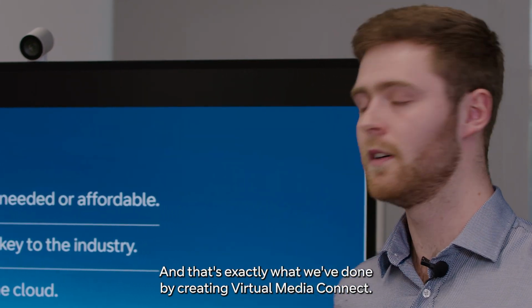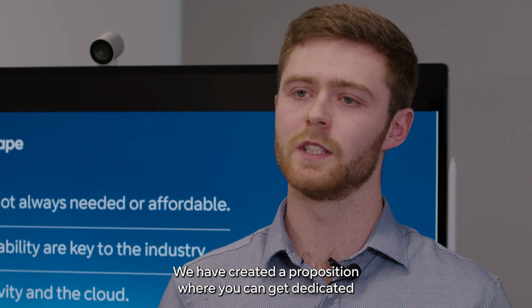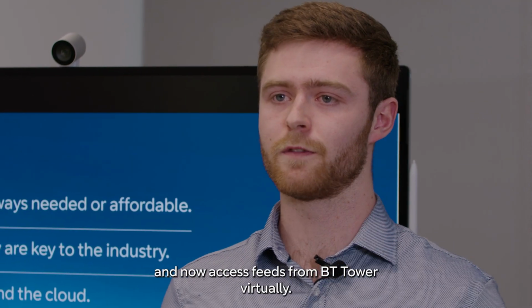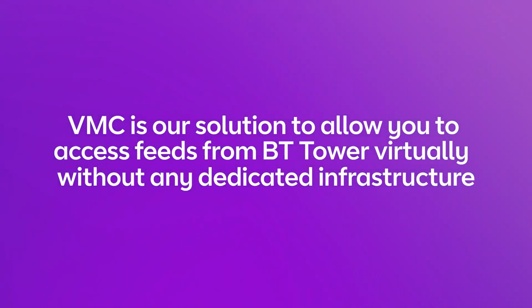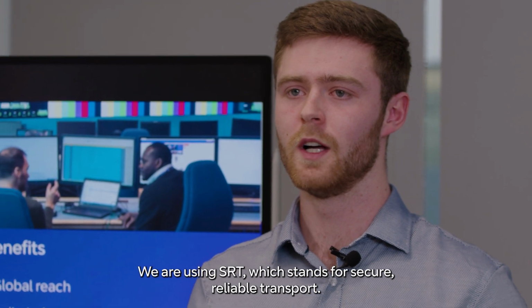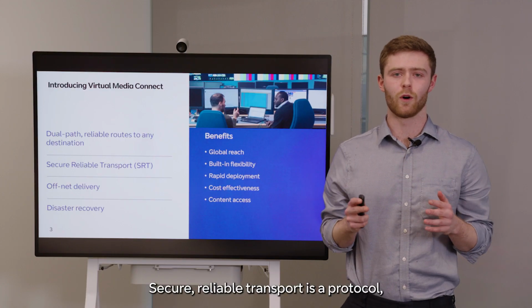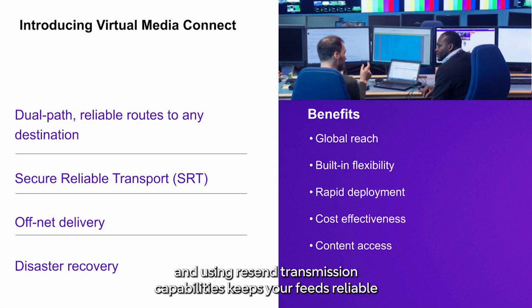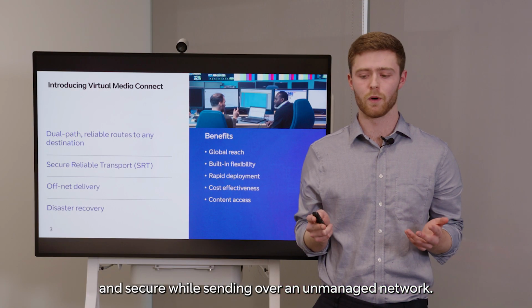And that's exactly what we've done by creating Virtual Media Connect. We have created a proposition where you can remove your dedicated infrastructure, and now access feeds from BT Tower virtually. We are using SRT, which stands for Secure Reliable Transport. Secure Reliable Transport is a protocol, one of few, that allows you to send feeds over the internet and, using resend transmission capabilities, keeps your feeds reliable and secure while sending over an unmanaged network.